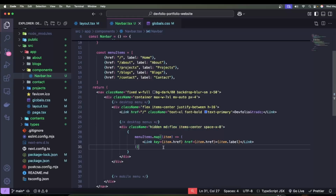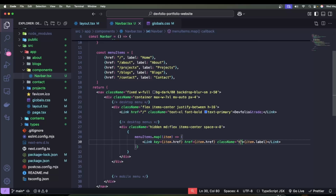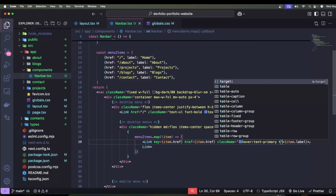Okay, so on this link, what you will do, here we'll have some class name, and we'll say text will be, when someone hovers, it will be text primary color. So text primary color, and then we'll have some transition on colors. Okay, so right now you can see you will have this type of effect.